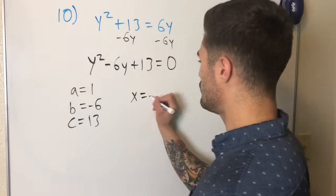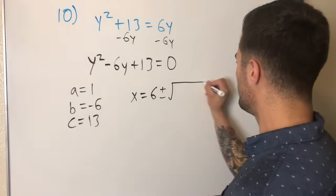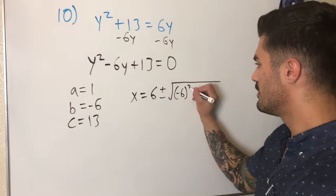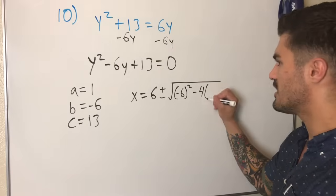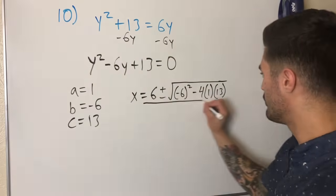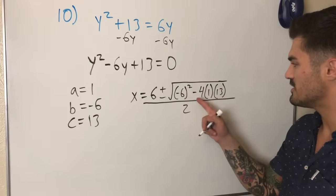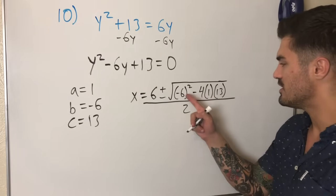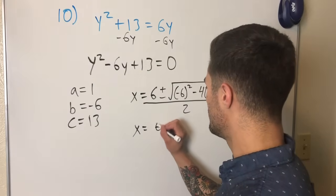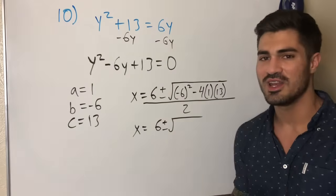So x equals negative b, that's negative 6, plus or minus the square root of b squared, that's negative 6 squared. I'll just go ahead and write that part out. B squared minus 4 times a times c, all over 2a. So that's just 2 times 1. So I have here 36 minus, let's see, that becomes what? 52? Ooh, these are complex solutions. This is cool. x equals 6 plus or minus the square root of, yeah, they're complex solutions because we're going to have a negative under the square root.